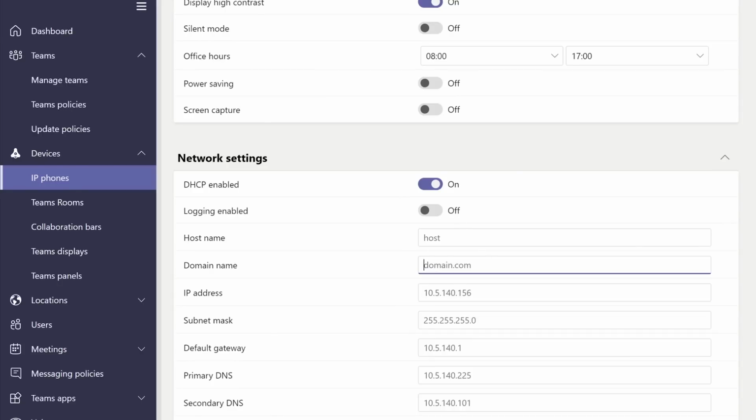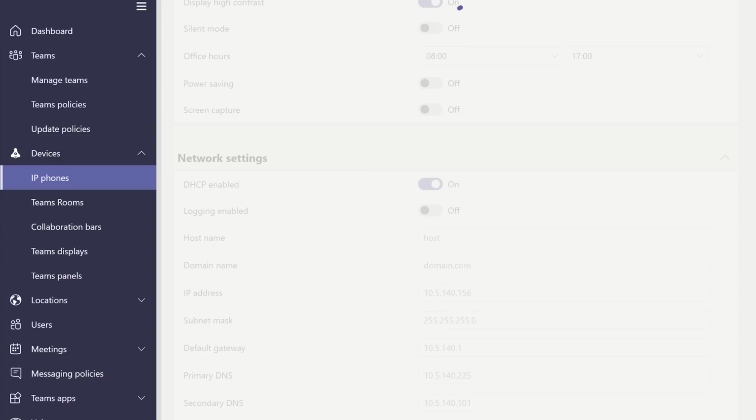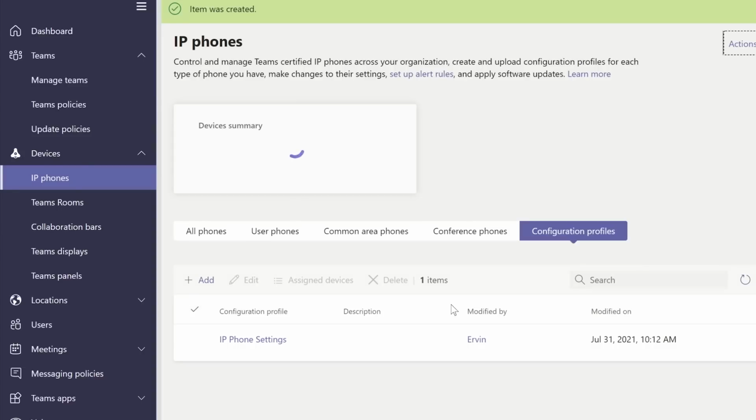Now, this is an important part of it, and you definitely need to ask. So if you want to create this policy for IP phones, and if you're the guy that does this, I suppose you're also a networking guy, then you're going to want to know these specific settings, whether it's host name, domain names, IP addresses, subnet mask, all of this network stuff you're going to need to know. Okay, and then we're just going to click save. I wonder if it's even going to let me save without filling it out. Well, it is. Well, there you go.